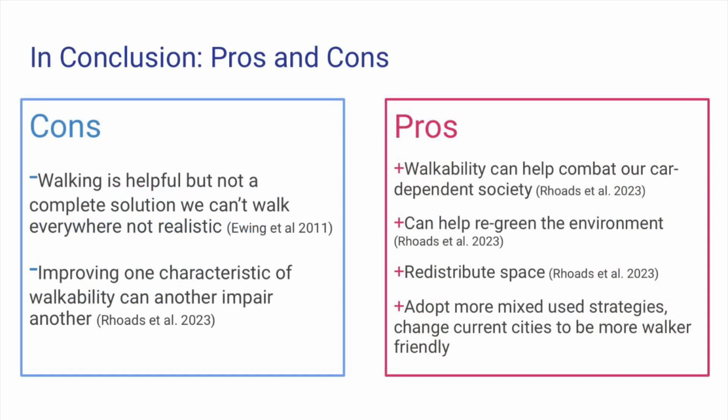It would be a good time to bring up our question of, can walkability be improved to become more widespread? We can dig into this some more, into some pros and cons. At the end of the day, walking is helpful, but it's not a complete solution. We cannot walk everywhere. It's just not realistic.